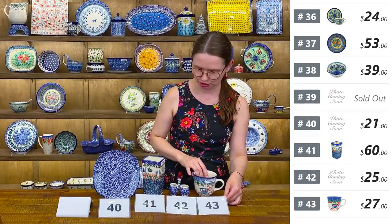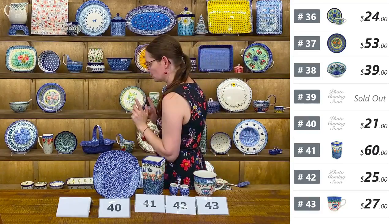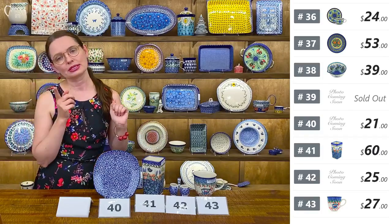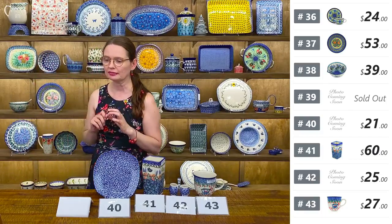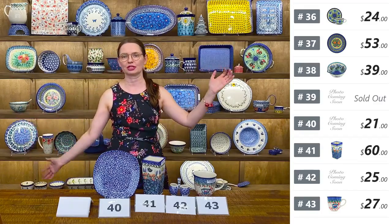Magical courage. And the courage in Polish is karoca. So karoca. And princess is księżniczka. And prince is what? Książę. Książę.